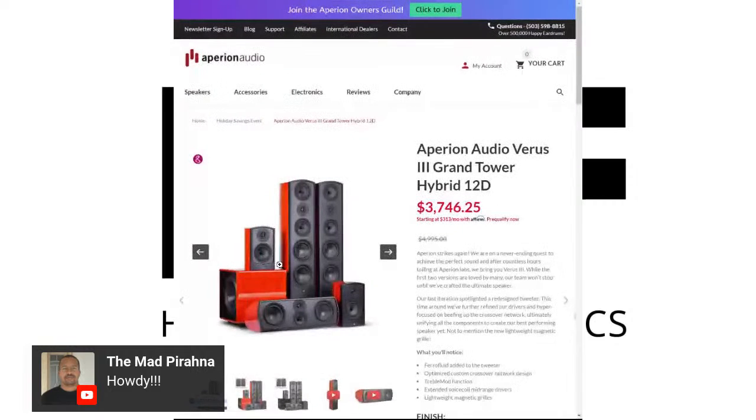Aperion Audio Veris 3 Grand, whatever it might be: towers, bookshelves, center channel. I had a chance to hear the bookshelves and the towers, and man, they are good. They're shockingly good. And the price is shockingly low for what you get out of it. I feel like these guys are going to blow up one day and say, well, let's double the price on the Grand Veris stuff, because it's really good. Images really well. The top end isn't too bright. It's nice and articulate. Just a really, really good speaker at a really, really good price.